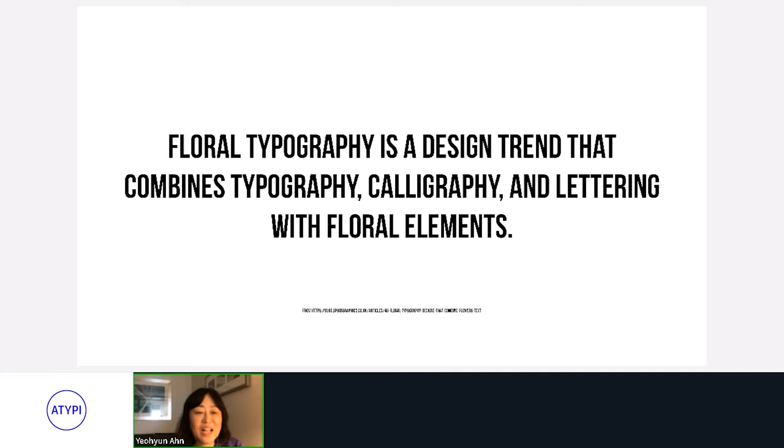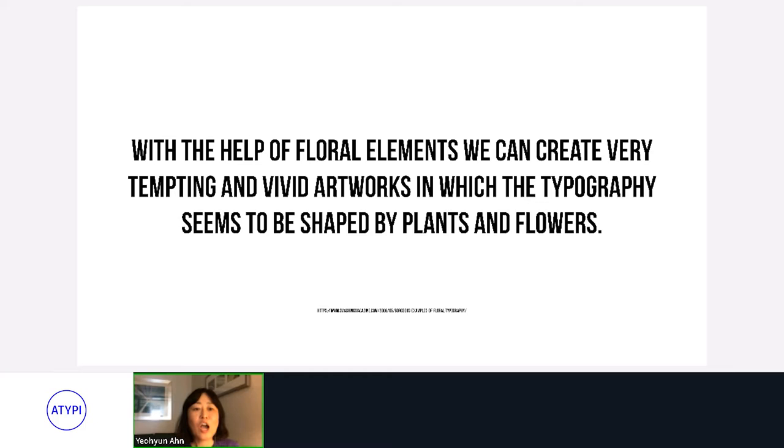Floral typography is a design trend that combines typography, calligraphy, and lettering with floral elements. With the help of floral elements, we can create very tempting and vivid artworks in which the typography seems to be shaped by plants and flowers.